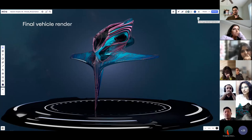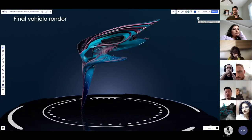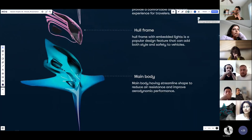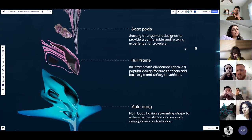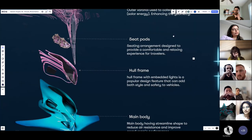The Mercurial was a medium-sized flyer. A streamlined body and wings allowed it to move smoothly through the air. Mercurial's foldable wings were a clever design feature that allowed it to occupy less space while parked. The self-lit hull frame of the Mercurial was an innovative feature that provided both protection and style. The hull frame protected the vehicle from damage and also lit up at night, making it easier for the passengers to see and navigate in the dark.